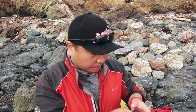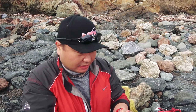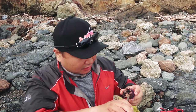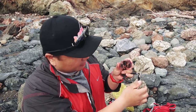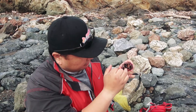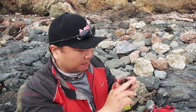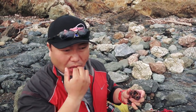Well, it tastes like uni. It tastes like, I don't know, kind of like you went for a swim. They have five sides to them, just like a starfish or sea star. They have five pieces of gonads. People call them eggs, but the male and the female have these, so try it again.